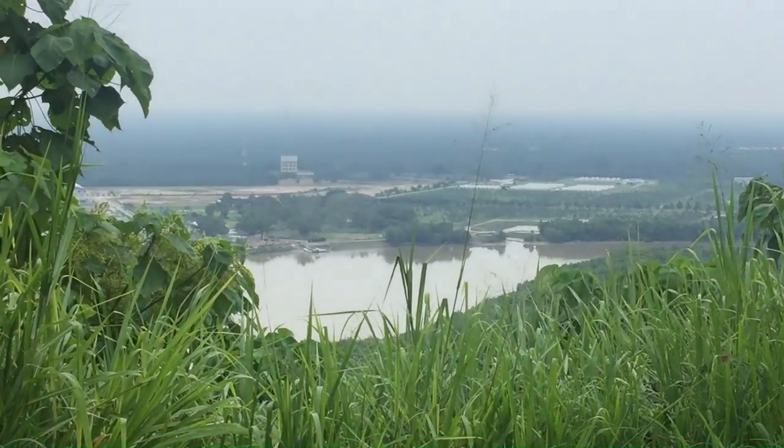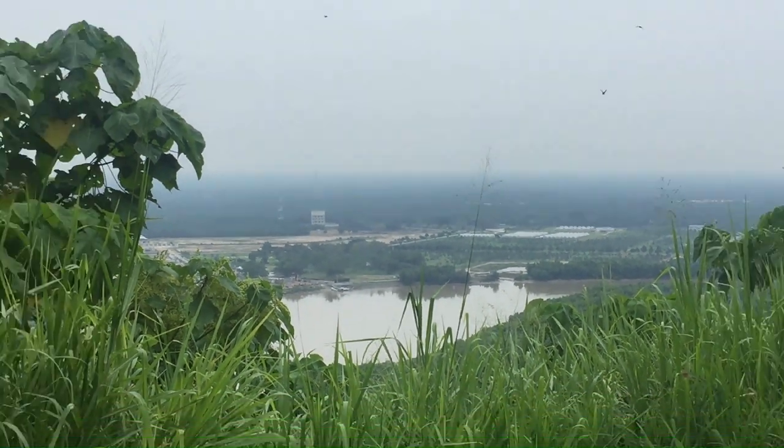Really slow. Mom, you got this! Once we reached the top, we could actually see the river, the mountains, and everything, and it was so pretty.